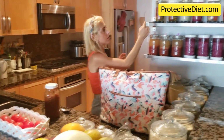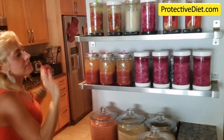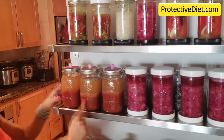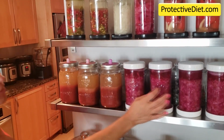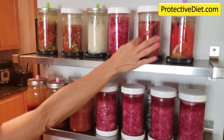Oh, I also want to show you. Look at my ferment shelf. Look at how glorious this is. Jerry's birthday is Saturday, so I have fermented pizza sauce. I have 3 batches going, and that will be ready on Friday. I have 4 batches of Ruby Raw Kraut. I have my probiotic pepper sauce.